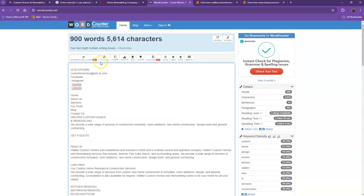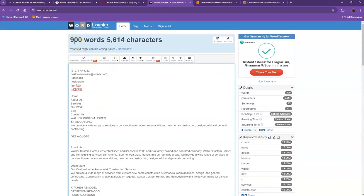So for your website, you currently have 900 words, which is not a bad number. However, we're still quite behind with the goal of 1,500, so if you add more words into your homepage, the better. Another thing we like to talk about are keywords.